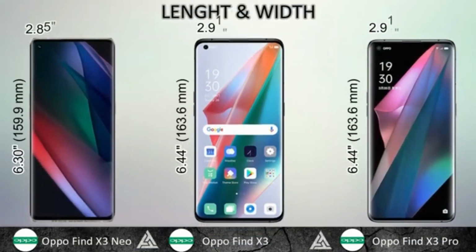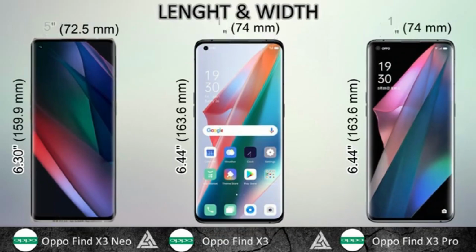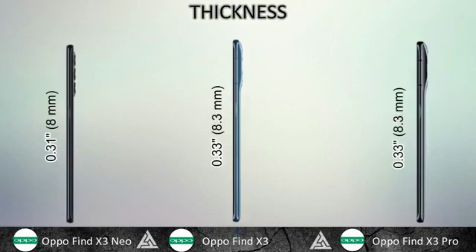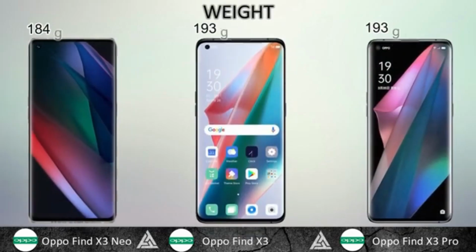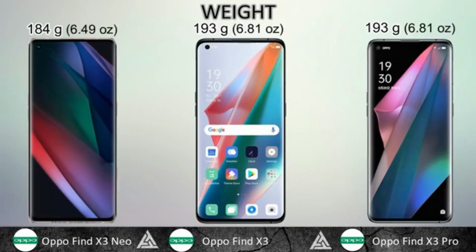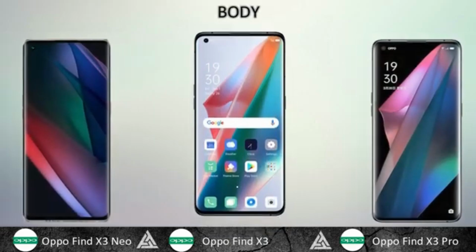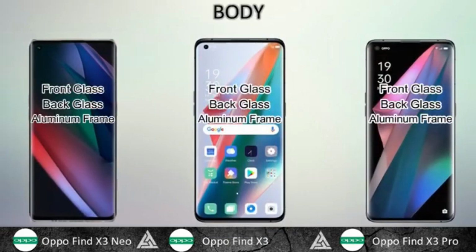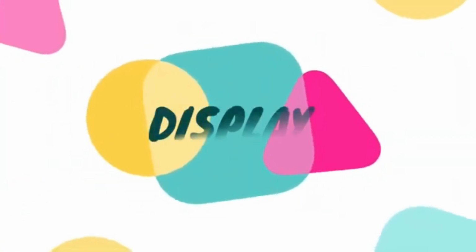All the mobiles come with front and back glass and an aluminium frame, and all come with an AMOLED 1 billion color screen type. The screen size of the OPPO Find X3 Pro and X3 is 6.7 inches. The OPPO Find X3 New comes with a 6.55 inch screen. The OPPO Find X3 and X3 Pro come with 2K screen resolution, and the X3 New comes with 1080p resolution. The OPPO Find X3 Pro and the X3 come with 525 ppi density. The OPPO Find X3 New comes with 402 ppi density.